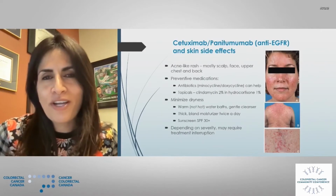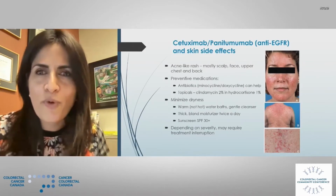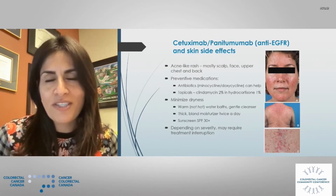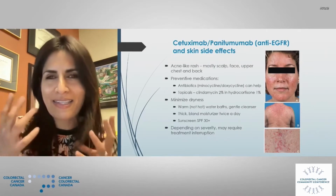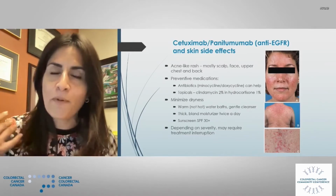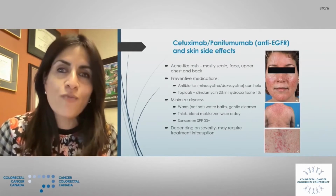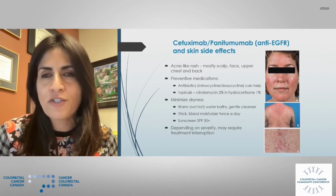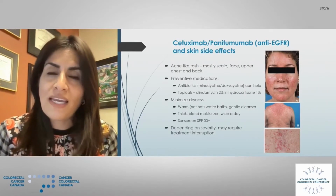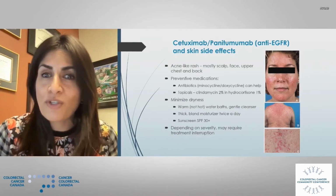And then in terms of the targeted therapies, I wanted to briefly talk about the skin side effects with the EGFR inhibitors, cetuximab or panitumumab, which are both given IV, usually on an every 2 week schedule. The skin rash is seen by probably more than 2/3 of patients. This is different from what I talked about with capecitabine. It's an acne-like rash, and it tends to be dominant in the face, upper chest, and upper back. The good news is that if we use preventative treatments, we can reduce the risk of getting a severe rash. As you can see in these pictures, sometimes it can become quite dry, red and irritating. But typically the use of antibiotics and specialized creams started at the same time as the treatment can reduce the risk of a more severe rash.